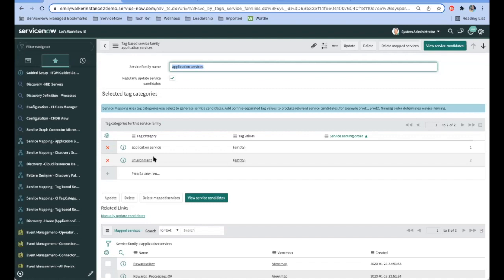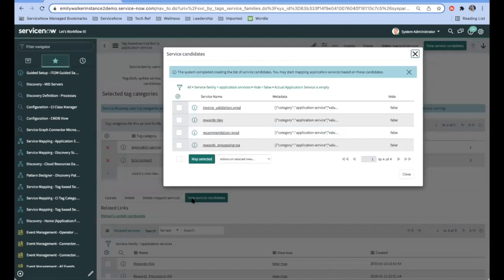Once we've defined our tag families, we can click on this view service candidates. Here we're given the automatic service candidates, which are automatically populated based on the data that's being pulled into the CMDB. This gives me recommended services to map. We can see here the recommendation.prod that we recently deleted, along with a few others, again pointing out how that name gets created. What we can do is click on it and click map selected.